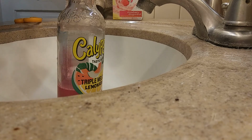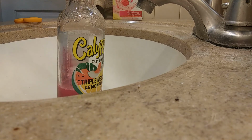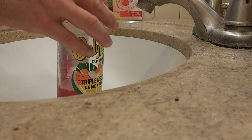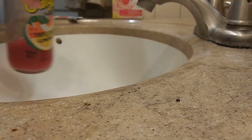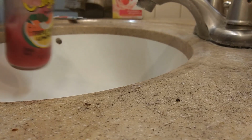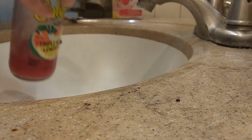Coming out of the packet. It tastes like chemicals. Distinct, chalky, chemical kind of taste to it. And a little bit of fruity taste. And the sweetness, I guess, is there, but it's an aftertaste. Well, I hope it doesn't taste like that mixed. Boy, I hope it doesn't taste like that when it's mixed.